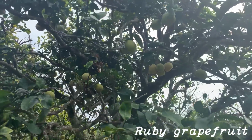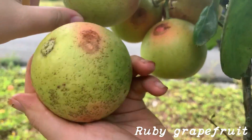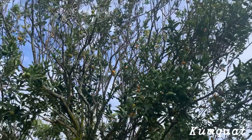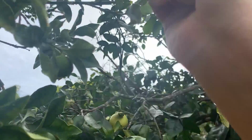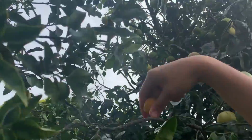And then we also have ruby grapefruit. Right now they're turning ready to eat. You can see here that they are turning the pinkish color. And then we have our kumquats, my favorite. I used to eat these all the time when I was a kid. So good. They're like little bits of oranges with more tang and really sweet skin.